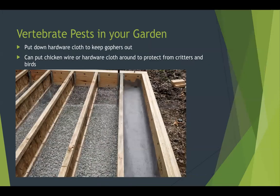There are ways to combat those pests. Vertebrate pests in your garden may be all about mechanical barriers, things like hardware cloth to keep those gophers out, or chicken wire, or agribon, or nursery cloth to keep birds and things from coming at your plants from the top. Higher walls, different kinds of fences. Those sorts of things can deter vertebrate pests in your garden.